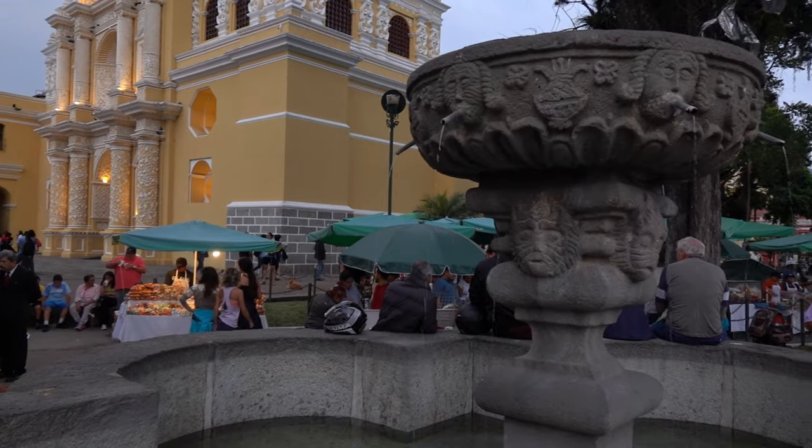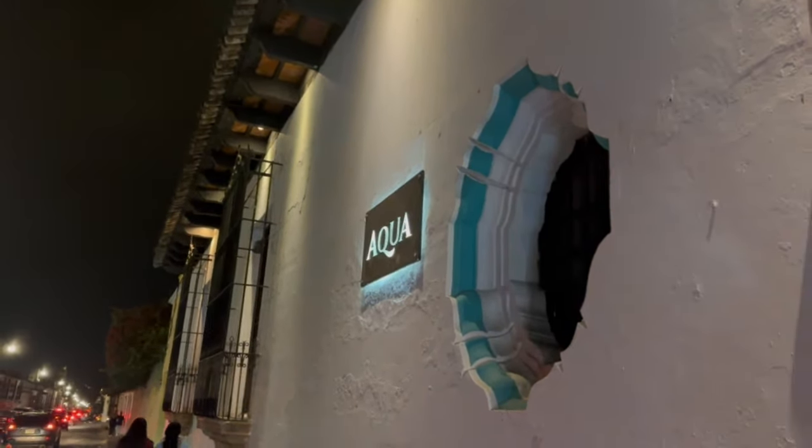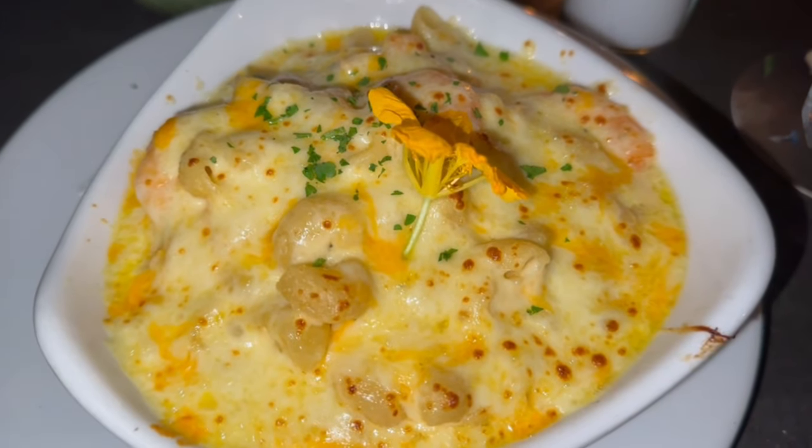Then I went to dinner at Aqua. They had an all-white party, so I came dressed for the occasion. Here I had bang bang shrimp, and then I also had some lobster mac and cheese. It was delicious. And for my drink, it was a pina colada and mojito mix. It was delicious.